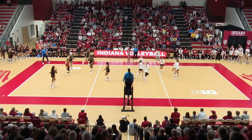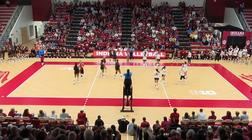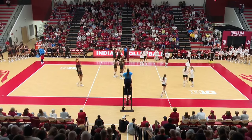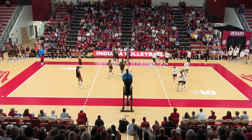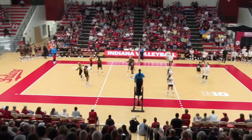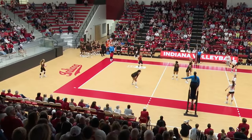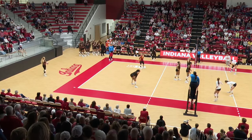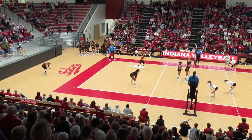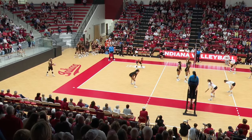Over, and that one barely out. Kenzie Daphne now, two service errors. Uncharacteristic for her, for sure. One of seven players from the state of Indiana on this Hoosier squad, one of the team captains as well. As here's Gray Goss now at the service line.